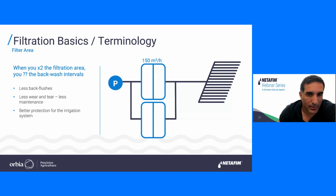Okay, I can see that most of you answered right, but there were some that made the common mistake. So I'll explain. When we are doubling the number of filters, we are doubling the filtration area, and common sense says, okay, if the backflush was every hour, it will be 2 hours. We have multiplied the filters, so we will multiply the backflush interval. So that's the common mistake. The answer is that we will increase the backflush interval by 4 times, meaning that if it was every 1 hour, it will be every 4 hours.